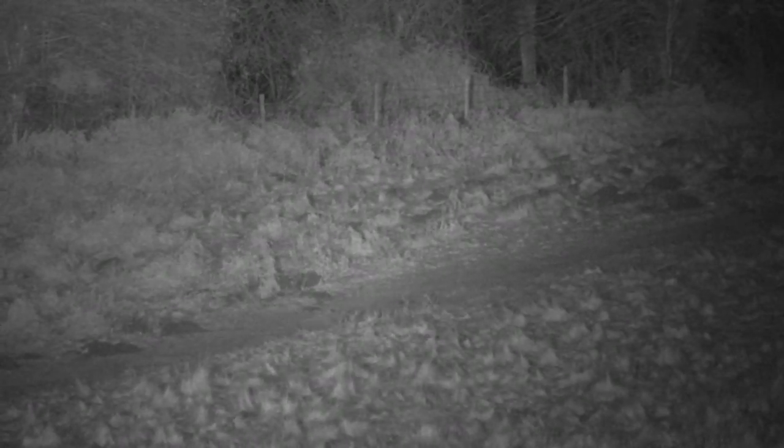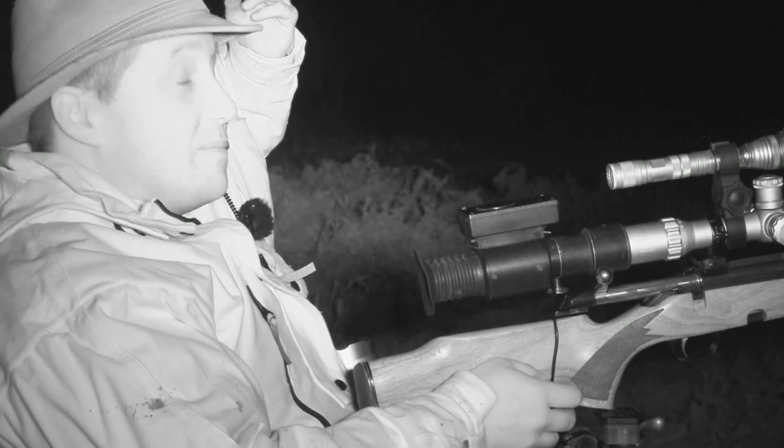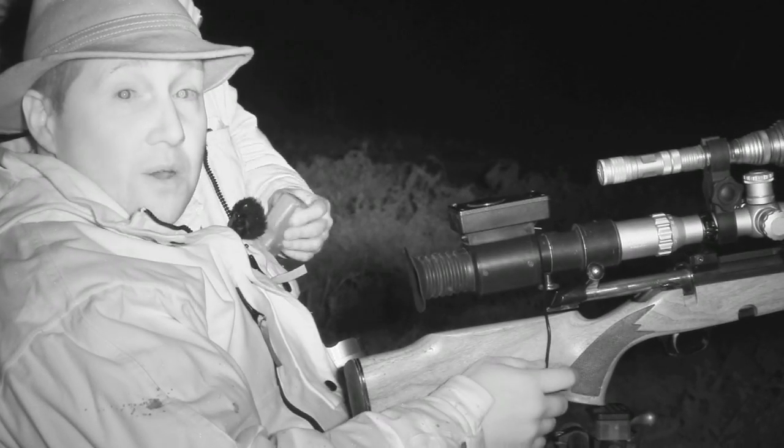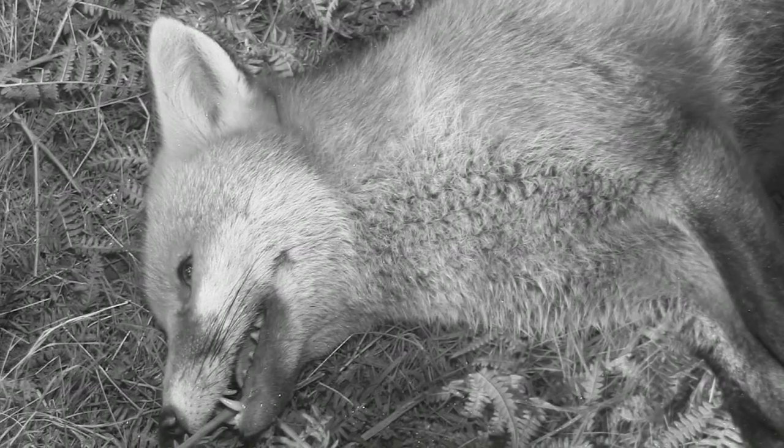Squeezed the trigger when I was smack on the fox, and unfortunately it went click and nothing happened, and luckily she just ran down a little bit and stopped, and we managed to take the shot. So number 3 in the bag.